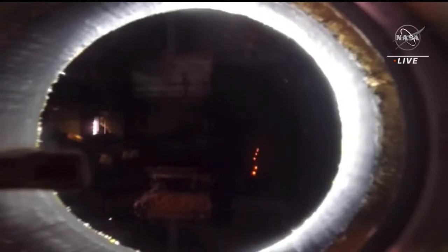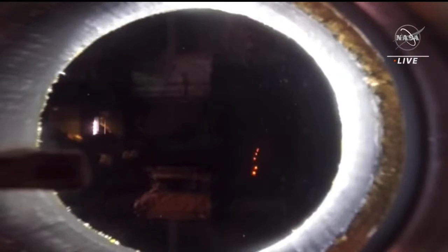And this view from a camera inside the cabin of Orion, this doesn't look like much at the moment, but it will soon when it shows the forward bay cover jettisoning and the initiation of the parachute deployment system. Entry interface less than 6.5 minutes from now.